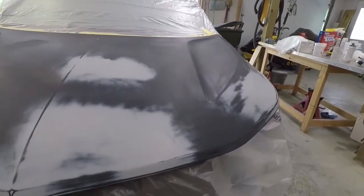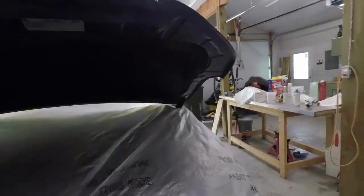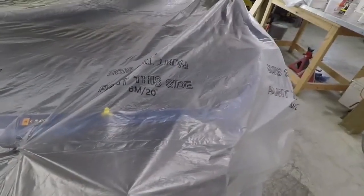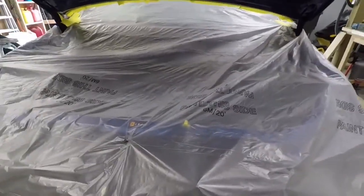If I can find the latch. So this of course was black, this hood's off the donor car, so I did paint the underside of the hood, and then I painted the inside of the fenders as well, just to get everything to match. I'll show this all to you later. As you can see, this support bar, and you can kind of see that apron through the plastic. That of course was all black because that came off the donor.